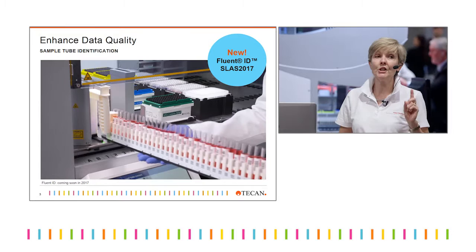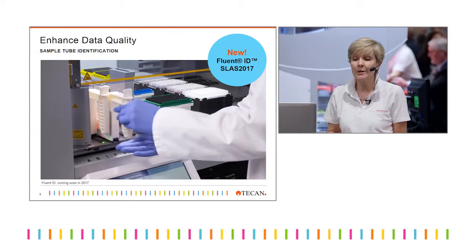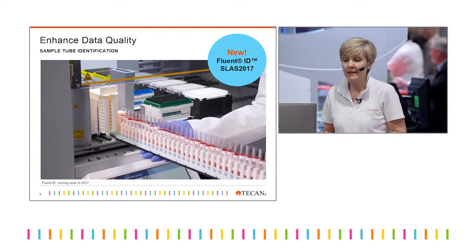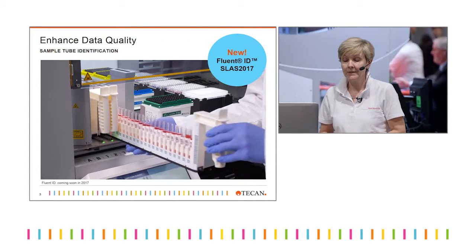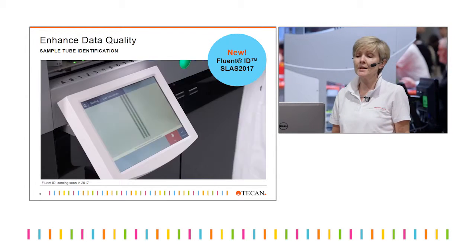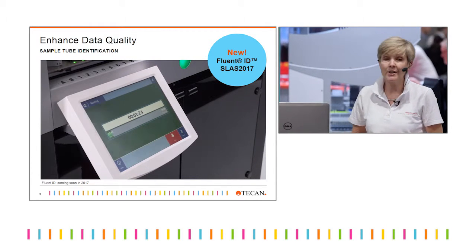Here come the next 32 samples. So this is a very high capacity system. It's fast loading. And again, successful read with a green LED. The positions are marked where the carriers will be loaded. Now the third one is in place. That's 96 samples loaded in less than 30 seconds.